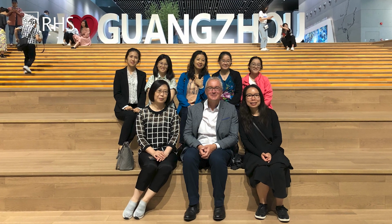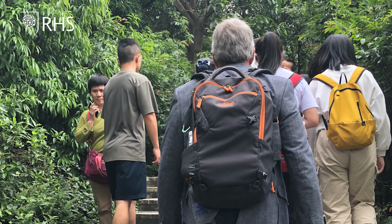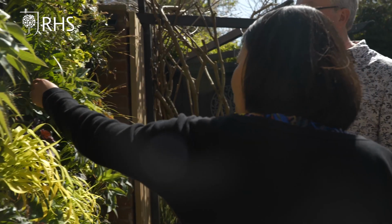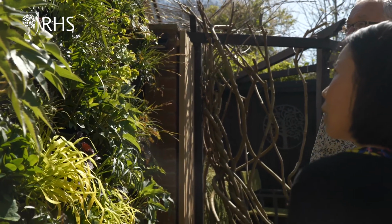It's an incredible trip and inspiring indeed, but it's also quite frightening: how do you represent a tier 1 city in southern China, with a population of 15 million people, in a garden 20 metres by 10 metres? So during our study tour, we were taken to 3 locations that really inspired our concept.